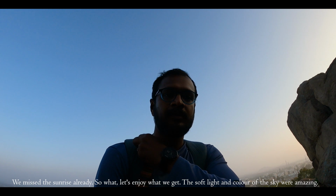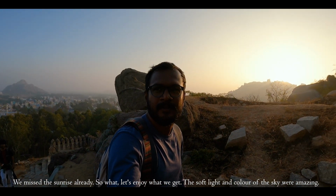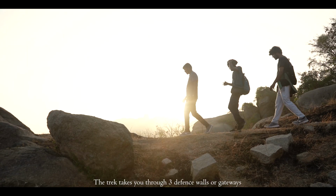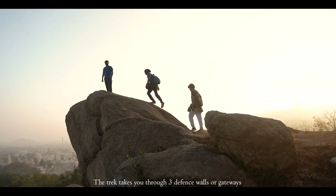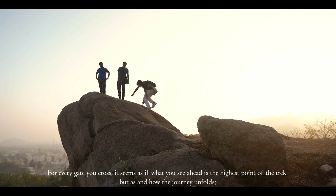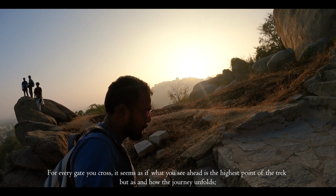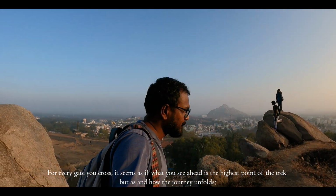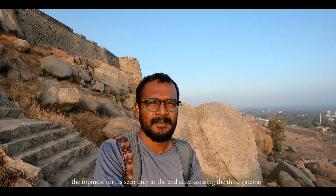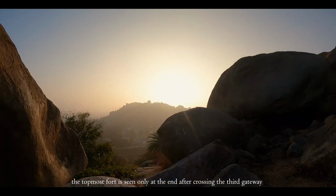We missed the sunrise already. So what? Let's enjoy what we get. The soft light, the color of the sky were amazing. Actually, the trek takes you through 3 defense walls or gateways. For every gateway you cross, it seems as if what you see ahead is the highest point of the trek. But as the journey unfolds, the topmost fort is seen only at the end after crossing the 3rd gateway.